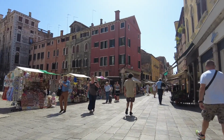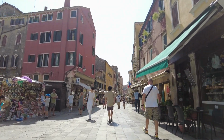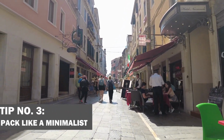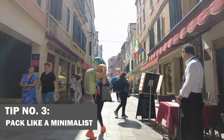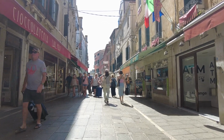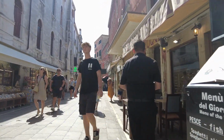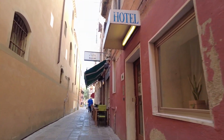Like many Italian cities, there was a mixture of ancient architecture, street vendors, gift shops, hotels, and many restaurants, and of course tourists. That brings up tip number 3. If you plan to visit and stay in Venice, try to be a minimalist and bring only what you'll need for your stay. I recommend only bringing light carry-on style luggage. We witnessed a few tourists with full-size luggage, and they had difficulty rolling their heavy luggage over the stone pathways and carrying the luggage over some of the bridges that are all over Venice.